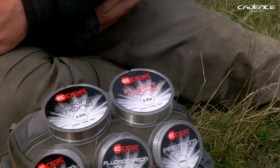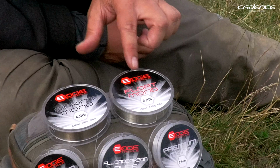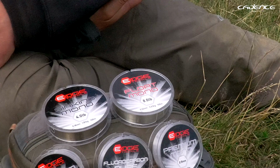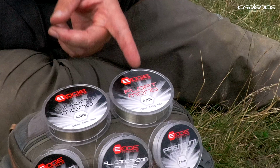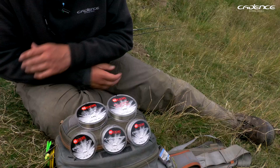So anyway, what I would do here is, depending on the leader length that you're going to have, I would maybe have 2/3 length of floating mono, 8 pound. And then you can either go straight into the 4 pound sinking mono, which is 0.18 mil. So that tapers down from 0.22. If you really want to be exact, you can go from 8 pound to 6 pound floating mono and then down to 4 pound, and that'll work lovely.